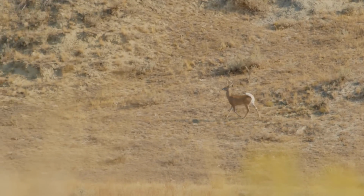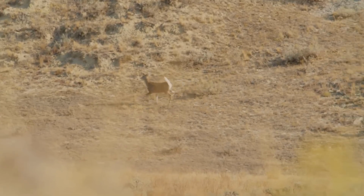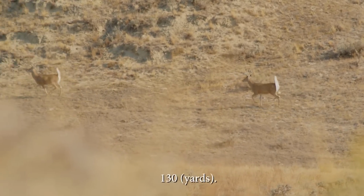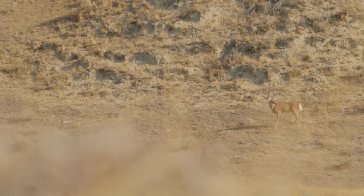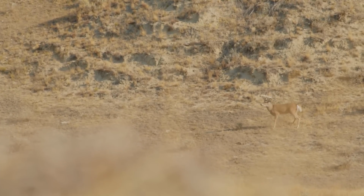pop out. Sure enough, he comes out full run. That's him. Okay, that's him. 140. Second one, right there. Broadside, 140. There's the full broadside.